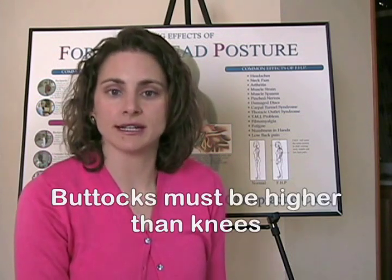No matter where you find yourself sitting the most, whether it's in an office chair, on the floor, doing hobbies, at school, driving, or even in an airplane, the most important key to proper sitting posture is this: your butt needs to be higher than your knees.